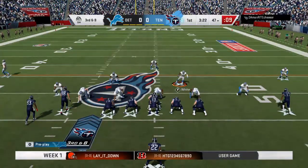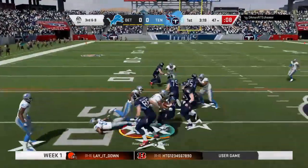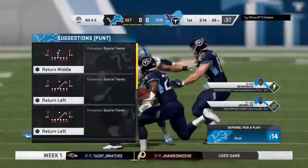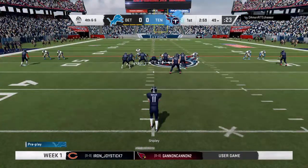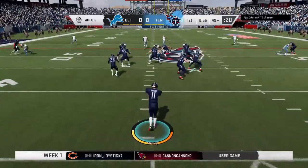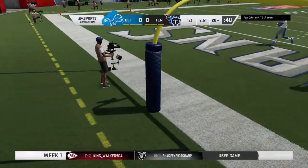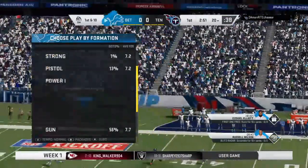On 3rd down, a run from Breida. And to the 49-yard line, but no further. And obviously, he is well short of the 1st. Just a 2-yard pickup, and that should necessitate a call for the punt team here on 4th down. He steps into this one, and this is a rocket. At their own 20-yard line.